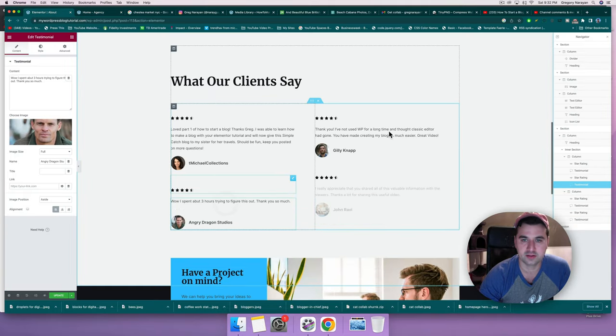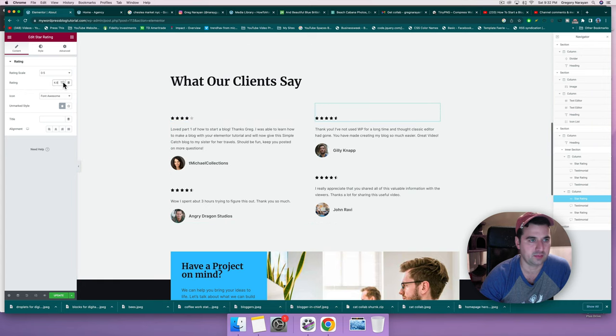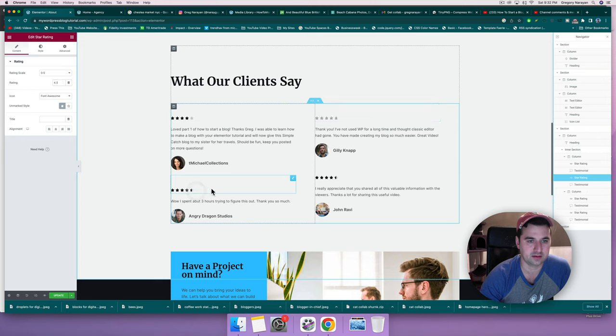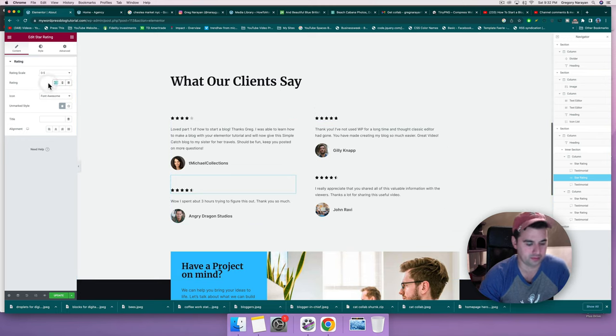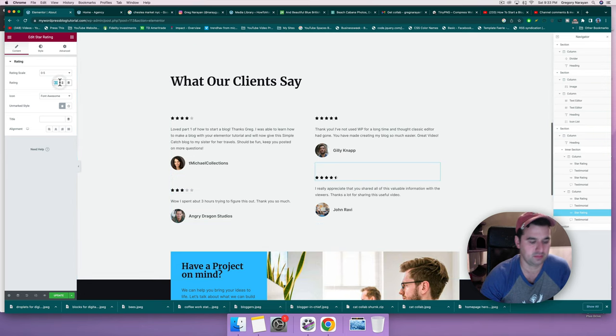All right, so here we go. And the star counts are all 4.5. That's weird. Let's click on one of them and change the rating to something like 4, and then maybe 4.8. And then we have to have one of them be lower. So how about 3? And then the last one is just outright 5. So that is really cool.